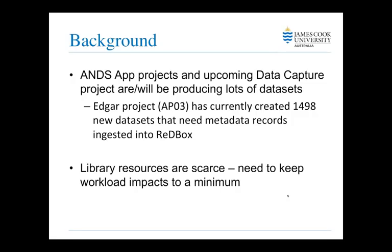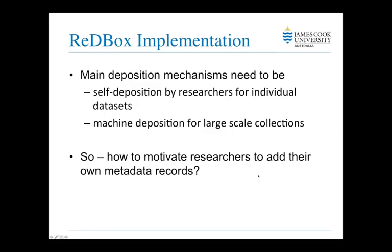So the main mechanisms needed to be self-deposition by researchers for their individual data sets, and then we needed to have a machine deposition capability for large-scale collections. One of the properties of those large-scale collections is that basically the metadata is all quite similar. They've all been generated with the same algorithms or the same methodologies, and the differences between one metadata record and another are down to a few key fields, and the bulk of the metadata is pretty much the same. So we felt that lent itself to automation.